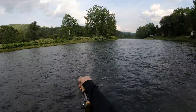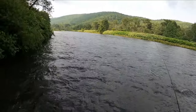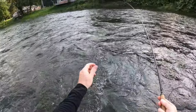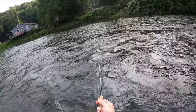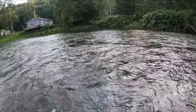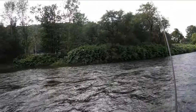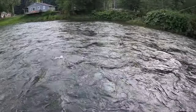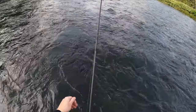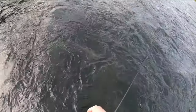So I usually cross and I fish from the other side. I just don't know if it's possible today. Might be too deep. All right guys, looks like I got a little rainbow trout. Very small fish, maybe a 9-incher, but the sun literally just went behind the trees. While that sun was out in full force, the bite was just so dead, I didn't even film a lot, but we'll take that little rainbow.